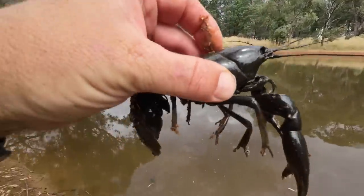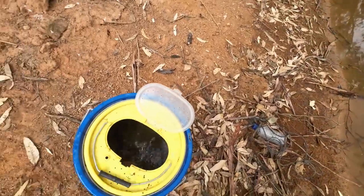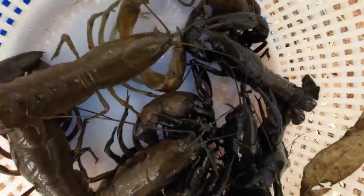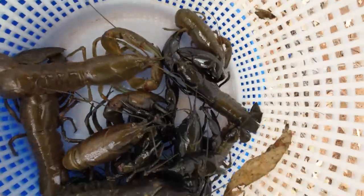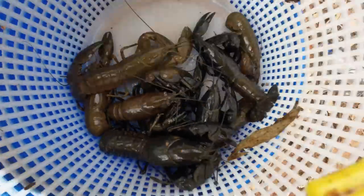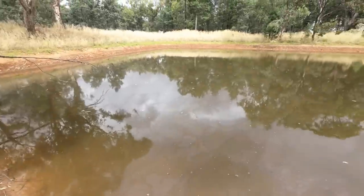I am super happy. I've lost count of what I've kept. I think I'm at about 9 or 10, but look at how big they are. They're 9 or 10 biggins, including that one there. That's the biggest of the biggins. Well, this has been very successful so far.